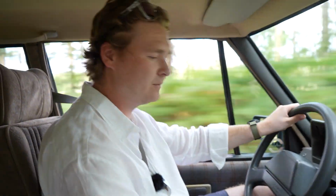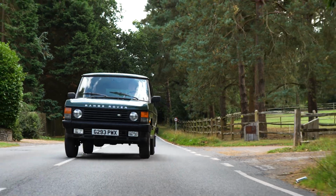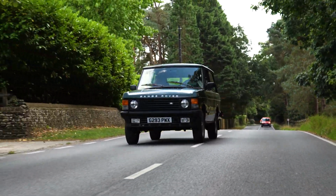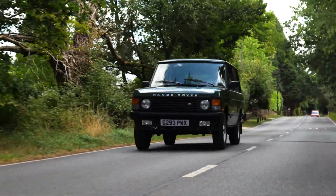That's into third, and then fourth, and then into fifth. And we're doing about 70 kilometers.